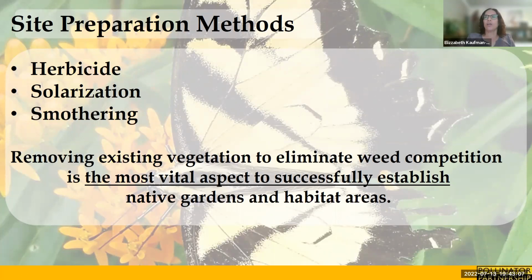So site preparation. I'm jumping right to site preparation. I should back up and talk quickly about site selection. I think many of you are probably already very familiar with site selection, and that understanding that if you choose a site that is primarily shaded, you'll have to then choose and plant plants that are specialized for shaded areas. For most pollinator supporting plants, you're going to look for an area that gets 6 or more hours of sun, so that you can fulfill their growth needs and requirements.